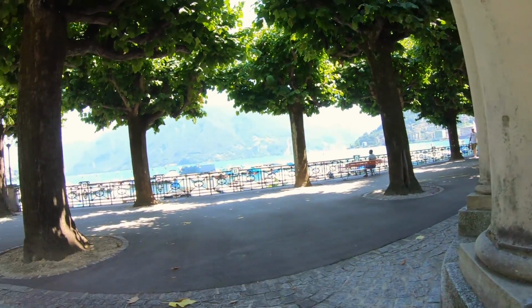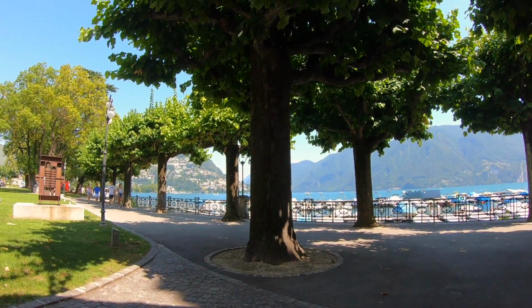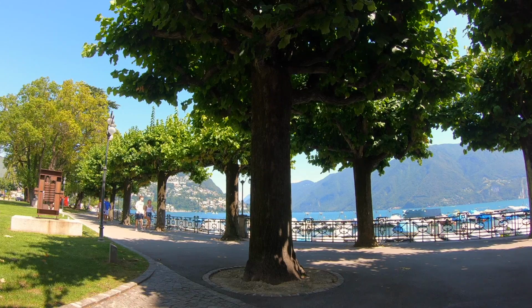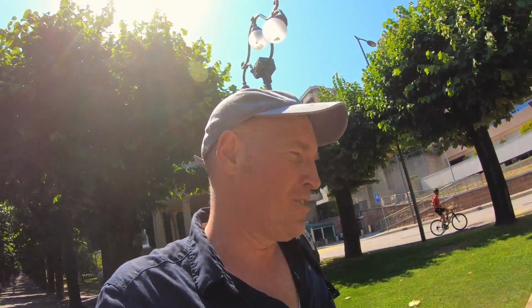So let's check out Lugano. It is a beautiful, beautiful city as far as I can tell already. And I just want to turn the camera and show you what I'm seeing right now. I'm going to go a little bit on a walking tour through the city, and we're just going to explore it together. I wonder how George Washington ended up here. It's probably an interesting story behind it, which I don't know.